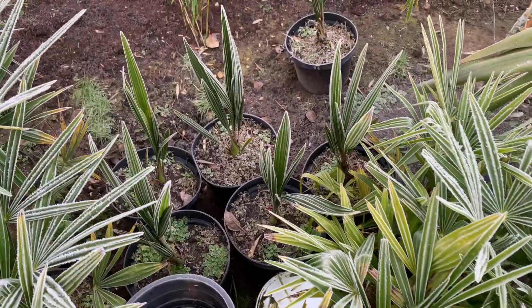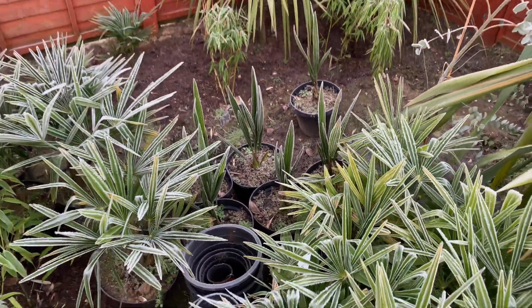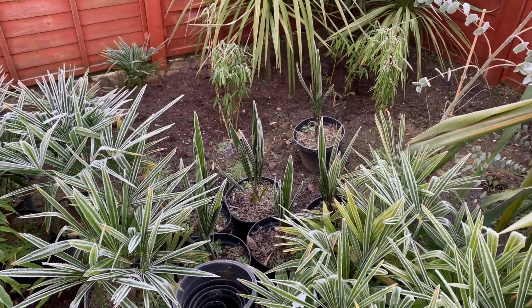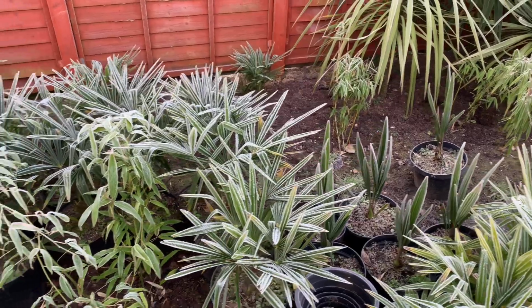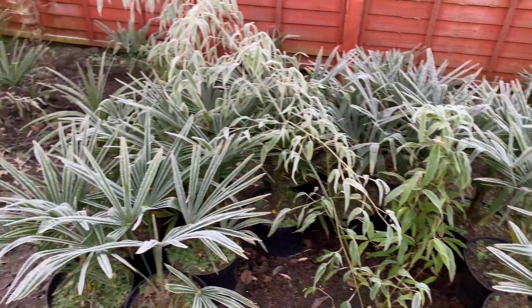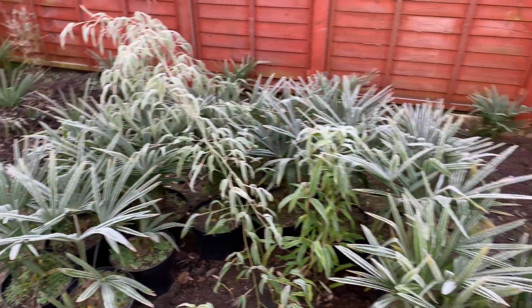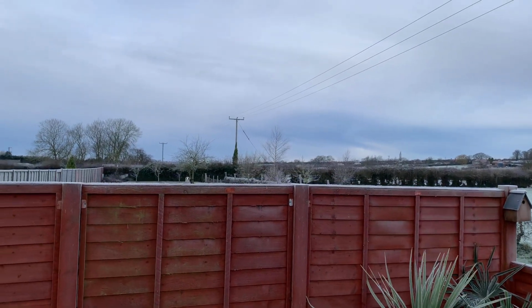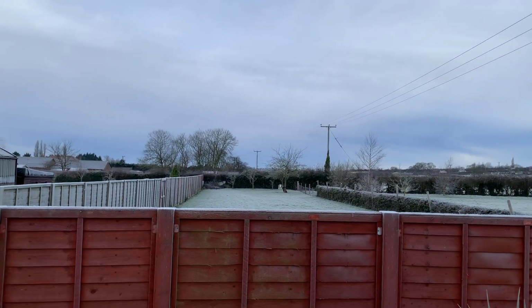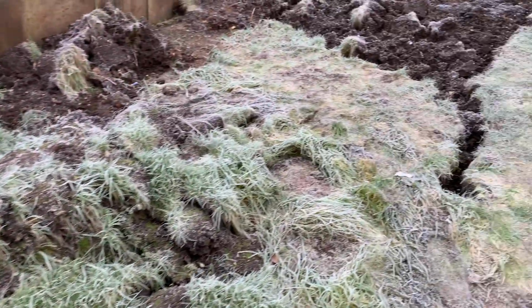Those on the other hand, they're my jubeas. I did take the best three and put them in the polytunnel. Those ones are out here just left with the weeds and the frost, but I think at this age you should be able to take a sort of -3, -4, so we'll see how it goes. So looking out over the fields, you can see it's definitely been a cold night. So that's just a quick walk around for today.